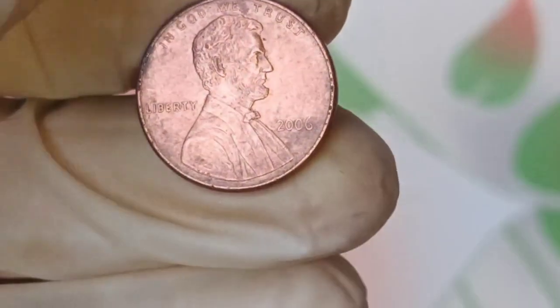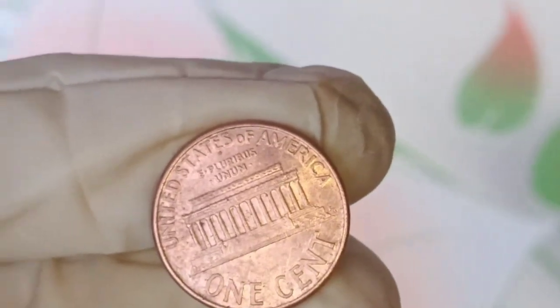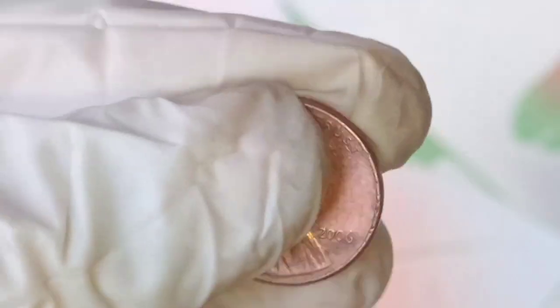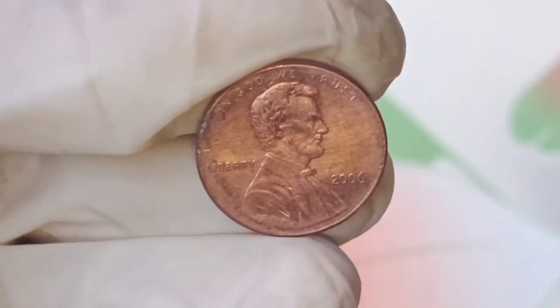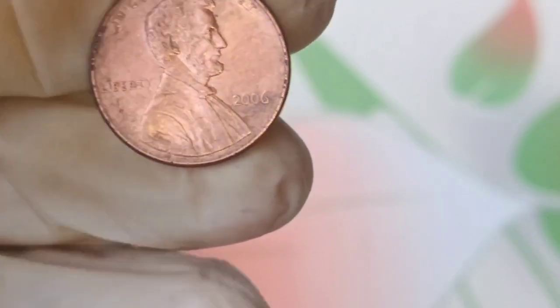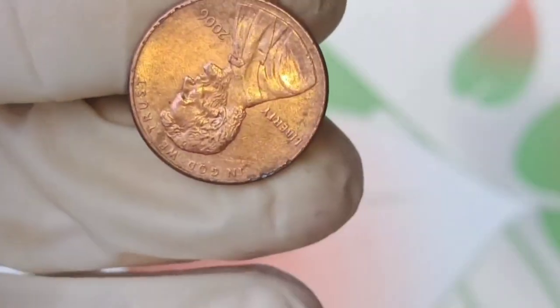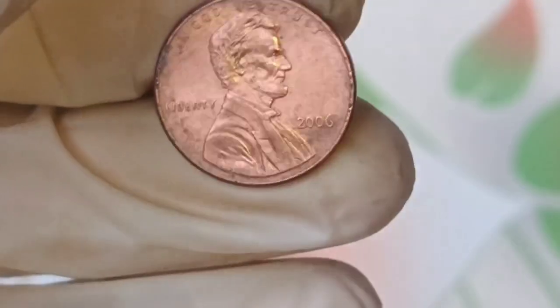Additionally, errors related to die breaks, known as a cud, can also significantly increase a coin's desirability and value. These die breaks can cause parts of the coin's design to be missing or misaligned, creating a unique appearance that collectors seek. Furthermore, let's not forget about the mint mark errors that can arise during the production process.